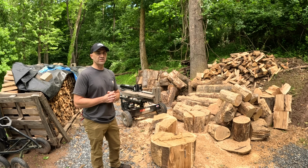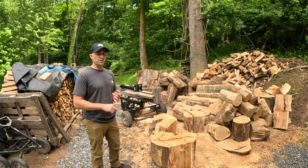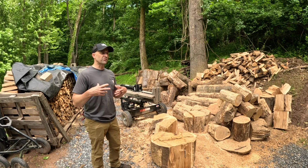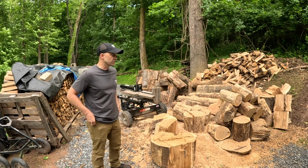That firewood stand is selling out completely almost every week. I've got a lot of repeat business. I've got a lot of new business. And maybe some of it is just word spreading about the firewood business I have here.